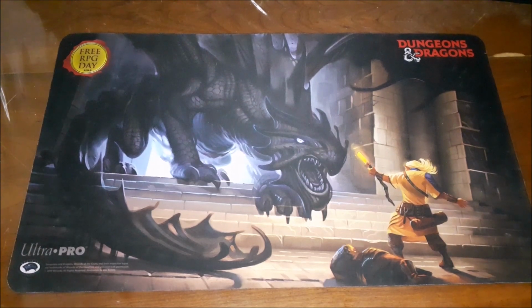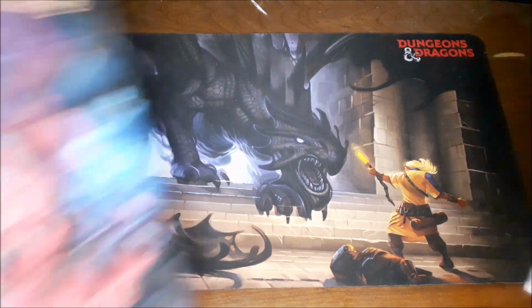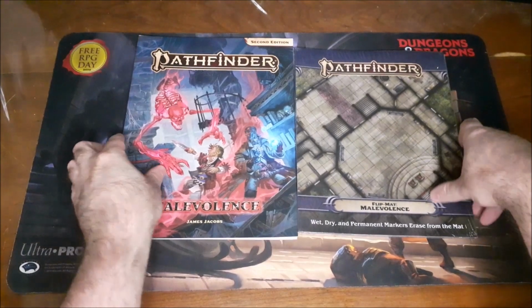So Paizo does also have a collection of standalone modules or adventures that you can get. And what's really cool about these adventures is they usually come, not together, but they do produce around the same time, flip mats that you can use if your game master or group uses pawns or miniatures for combat. So the first one I'm going to show here is the adventure Malevolence.